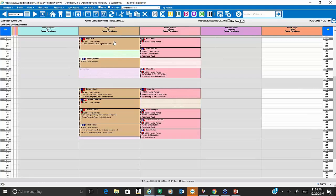Perfect. Well, it says, you know, I really do need to move that. It's really going to be more convenient for me. So I, as an office person, know proactively that I do have a time available for Dr. Ford to see that patient at a different time. So the easiest way to move an appointment in a known spot is a cut and paste.